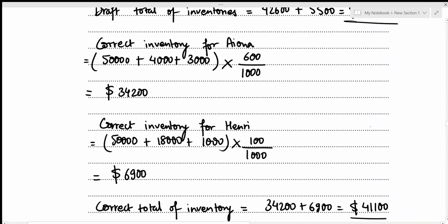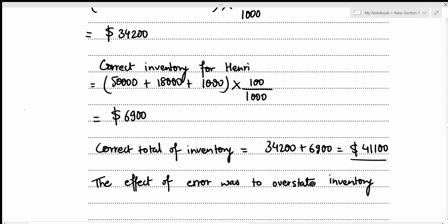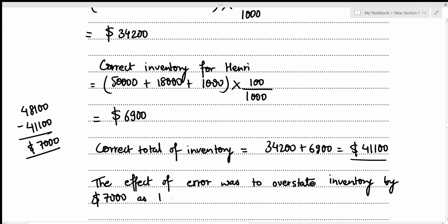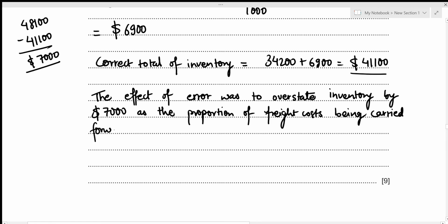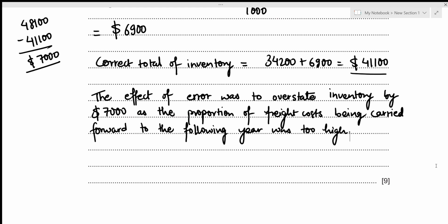So that's just the difference between the two values, draft one and the correct one. So that's 48,100 minus 41,100, which gives the difference to be that of 7,000. So the effect of error was to overstate inventory by 7,000, as the proportion of freight costs being carried forward to the following year was too high. This concludes the third part. Now we can move to the fourth one.